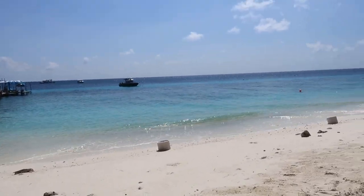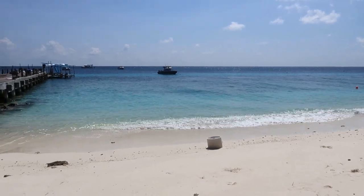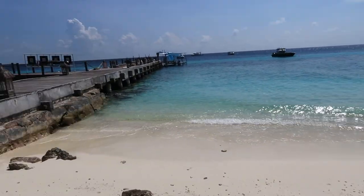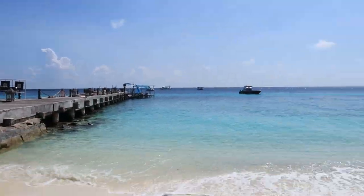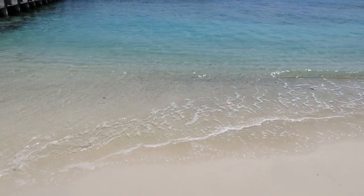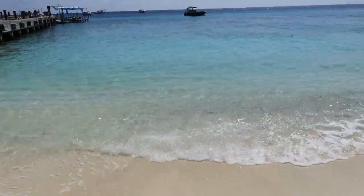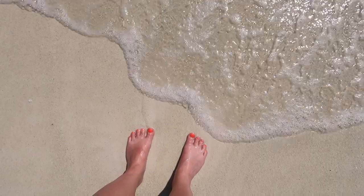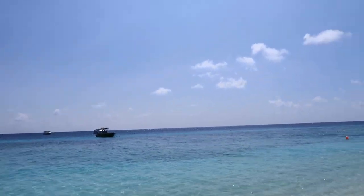This is on a night. They do ray feeding and there's like sharks coming and things. There's always lots of crabs just along the walls and things here. Here's the beautiful ocean. Here comes the wave. But no, shaping up to be a lovely day.